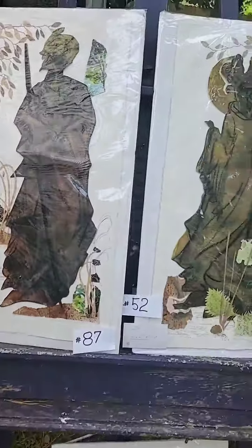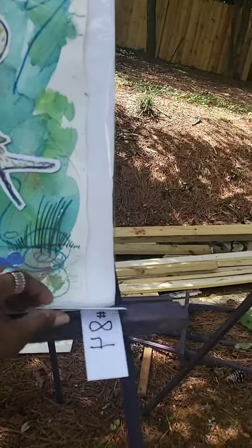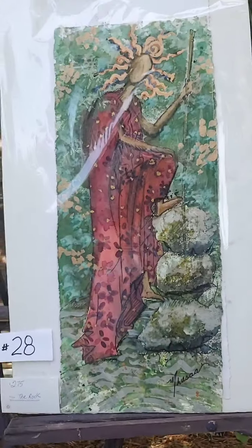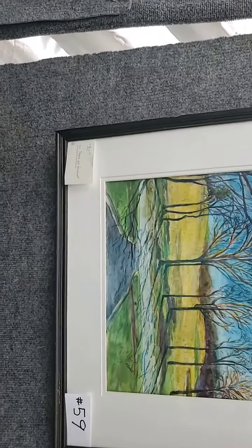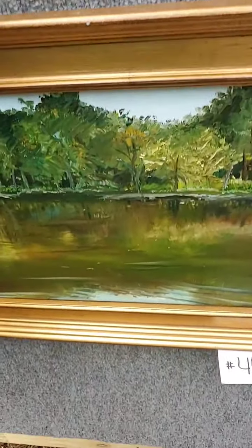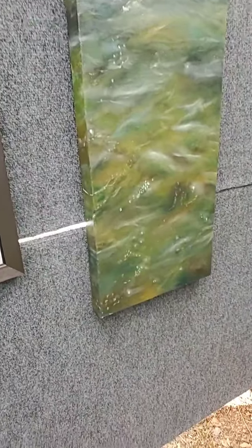And these are the ones that are on exhibit. That one's sold. My girl, 84. And the rock. And Fernbank, this is a new one I'm showing today, number 59. Trees at Fernbank. All right, and this one, 57, Tide Beach, standing at the water, in the water.